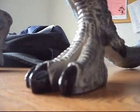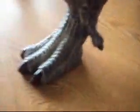Fix it. You can take a look at the foot there. I'm going to fix his leg. Nah, whatever. His leg doesn't stay on very well, but yeah, here's his foot. That foot is about 2 inches from here to here. And yeah, that's how big his foot is.